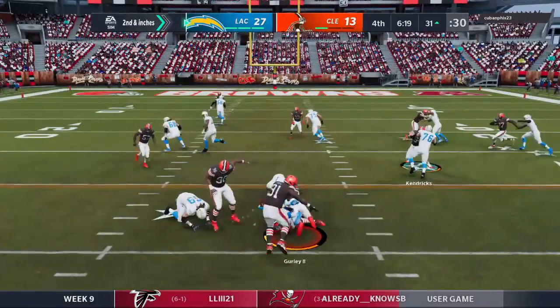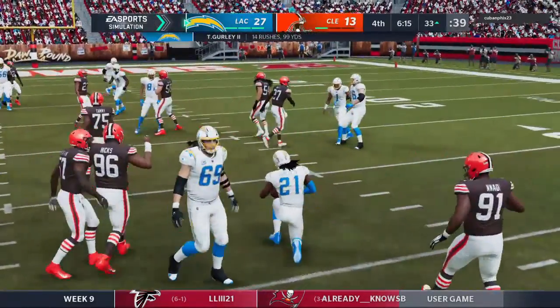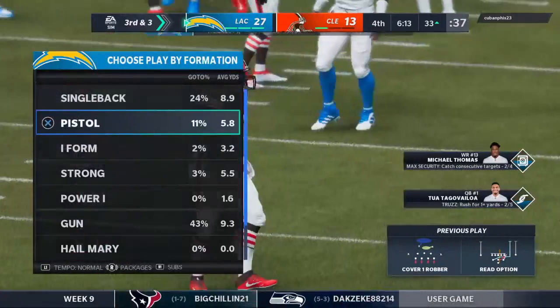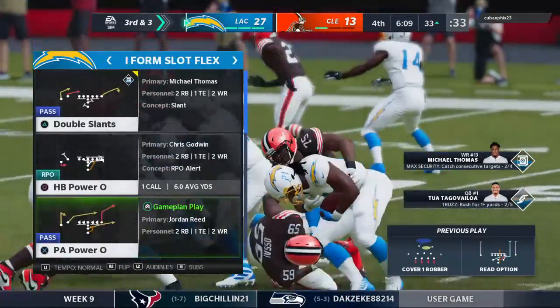Run with Gurley. They're going to snuff this play out behind the line. We have not seen that much today. They go backwards there 2 yards, and 2nd and 1 is now 3rd and 3.